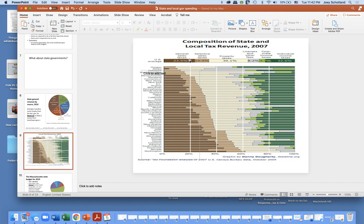The brown is basically sales taxes. The light beige here, the yellow, is property taxes. And the green are individual income and corporate income taxes. So what you see here are the 50 states. Do all 50 states get their money in the same way? Or do they vary and get their money from different places and different amounts?